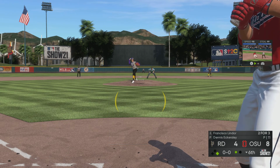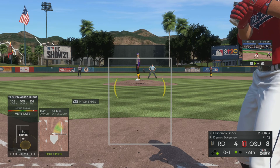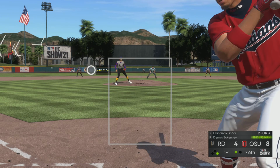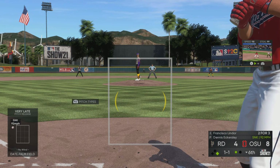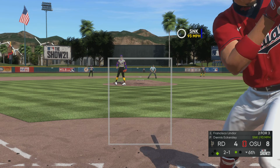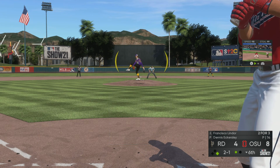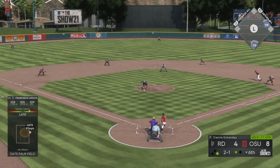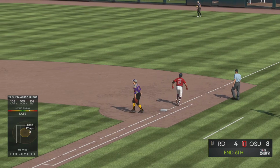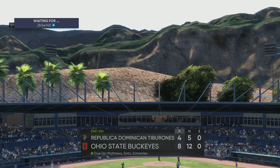So here's Francisco Lindor now. And he fouls this one off. So far, 2 for 3 in this one. The 0-1. And there's ball 1. And there's ball 2 now. Now the 2-1. A bouncer up the middle. He's got it to Morgan at the bag. Relay to first in time, and just like that, the side is retired.